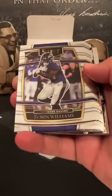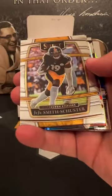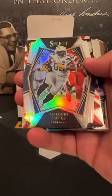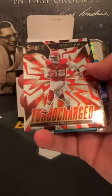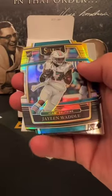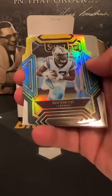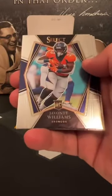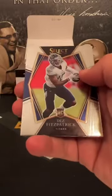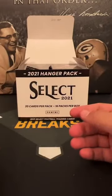Herbie, Romo, Williams, David Johnson, Fitzpatrick, Juju, Slater, Antonio Gates, Silver, Dante Hall, Kurt Warner, Waddle Diecut, Josh Allen Diecut, Marquez Stevenson, and Shai Smith, Club Level. Javonte, Brandon Cooks, Fitzpatrick, Big Ben, and Shai Smith, Club.